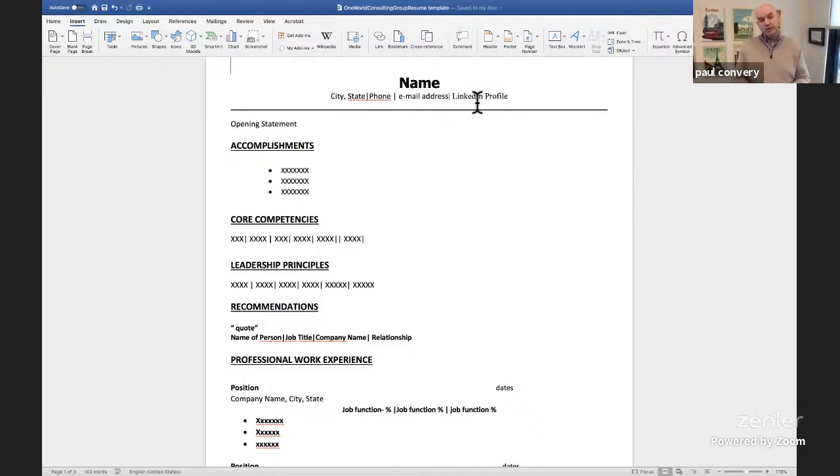The next section on this resume is your leadership principles. So more and more companies are looking for individuals who can articulate or showcase what kind of leader they are. Now, you may not be managing people, you may not be managing a program or a project, but we all have leadership skills and leadership principles. And it's really critical that you're able to identify maybe your top 5 or 6 leadership principles.